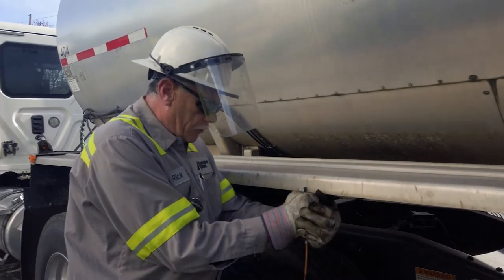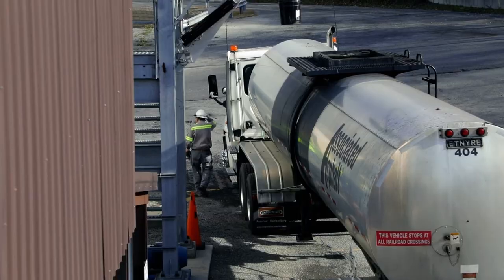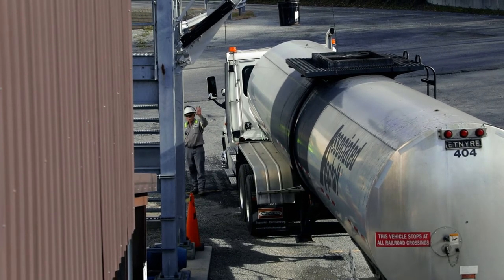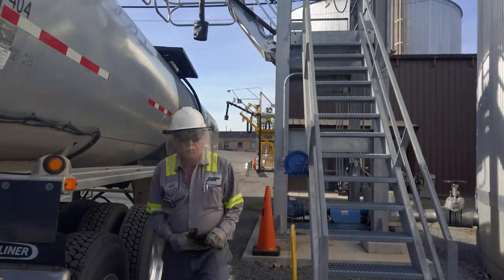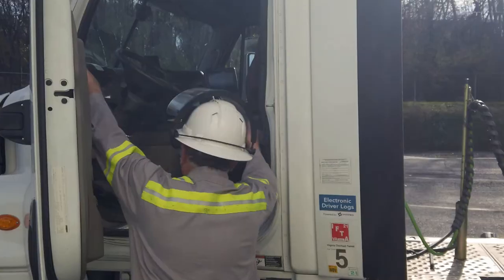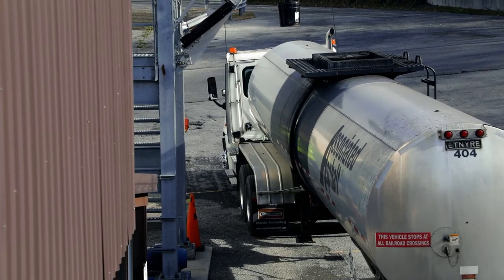Once on the ground, detach and stow bonding ground cable if used. Walk around the trailer checking for leaks, especially from valves. Remove wheel chocks, remove gloves, open the cab door and using three points of contact, enter the cab. Remove hard hat and keys, start engine.